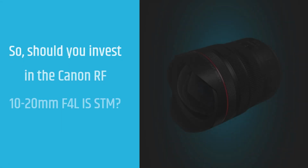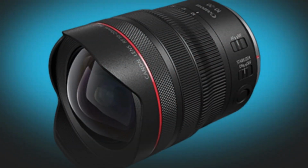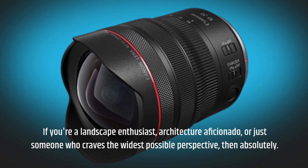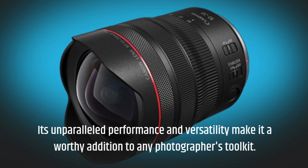So, should you invest in the Canon RF 10-20mm F4L IS STM? If you're a landscape enthusiast, architecture aficionado, or just someone who craves the widest possible perspective, then absolutely. Its unparalleled performance and versatility make it a worthy addition to any photographer's toolkit.